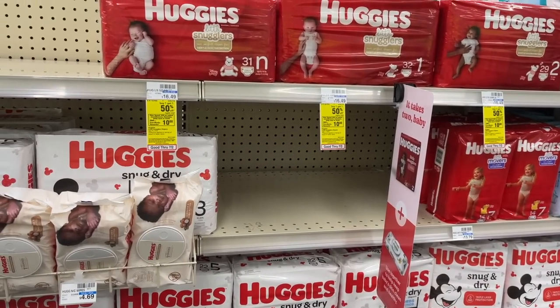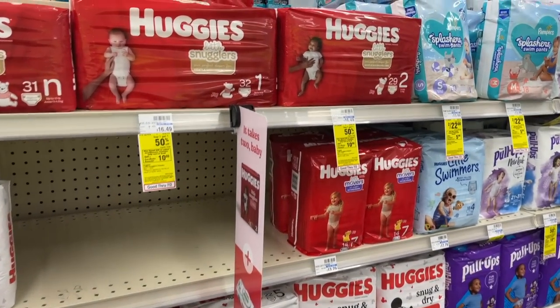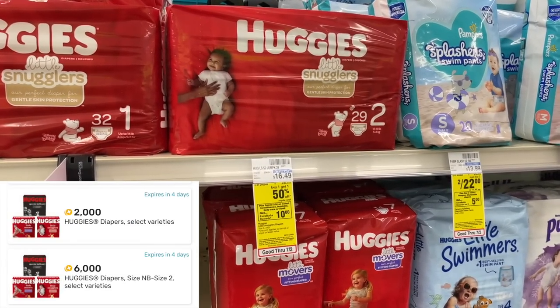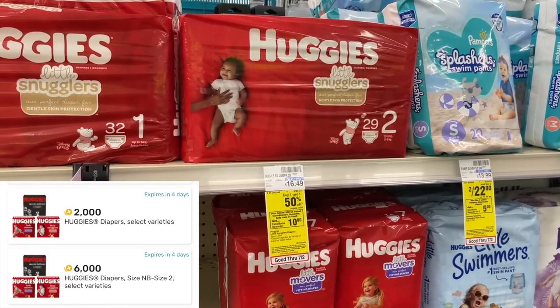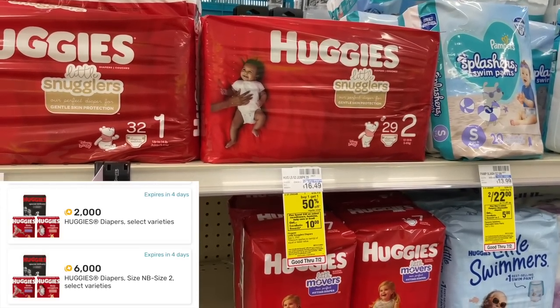Next deal I'm going to grab is an easy all-digital deal on something that I very rarely get. We're going to get some diapers today, you guys. So I have some very enticing Fetch offers, one for like 6,000 points and another one for like 2,000 points on Huggies diapers. I don't have any manufacturer coupons, but that is $8 in cash back on Huggies brand products.